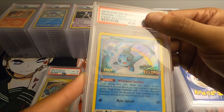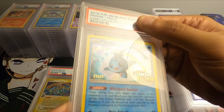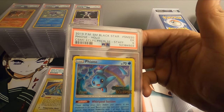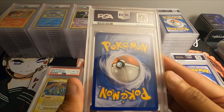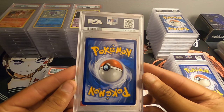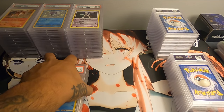Oh, Staphion. This is an interesting card. And it got a 5. Okay. I don't know why that got a 5. I'll have to check it out later. But, okay.